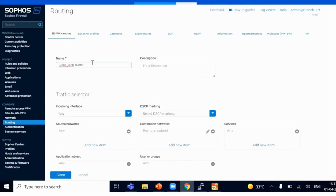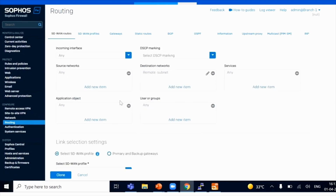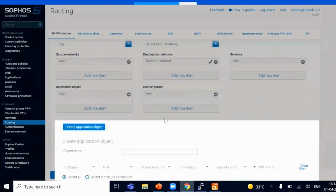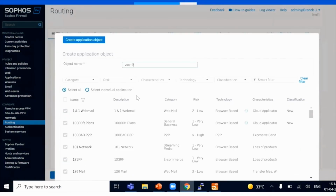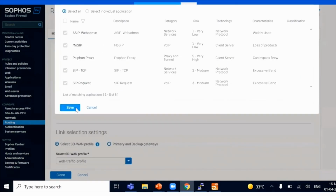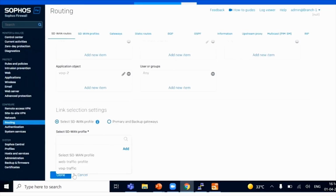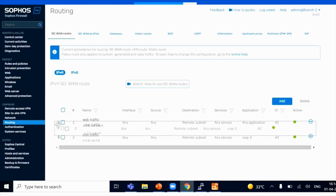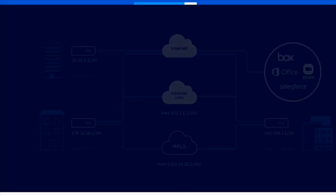Now for the critical VoIP traffic, we'll clone this route and use it to create an application-based SD-WAN route. The firewall already has an inbuilt traffic selector for VoIP, but if you want to be more specific or see how application objects are created, you can create your own application rules and search for things. Now for the SD-WAN profile, we'll select the profile that we created earlier for VoIP traffic and we'll hit clone. Let's reorder the routes and put VoIP at the top.